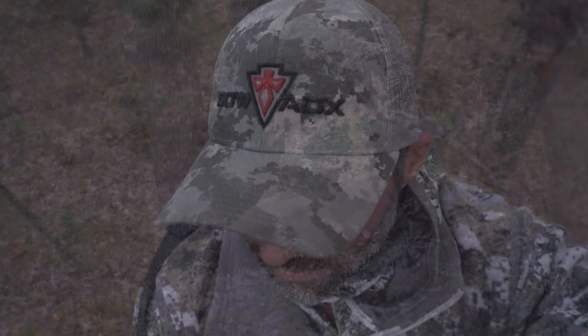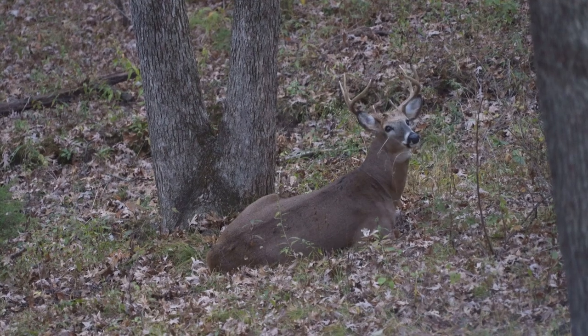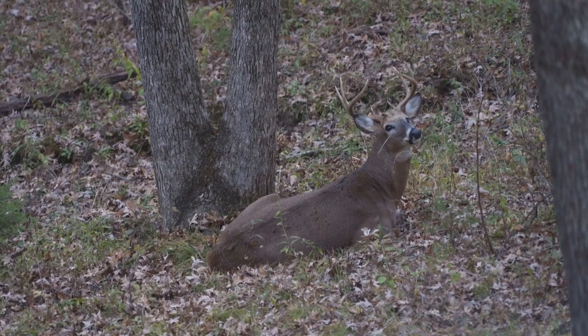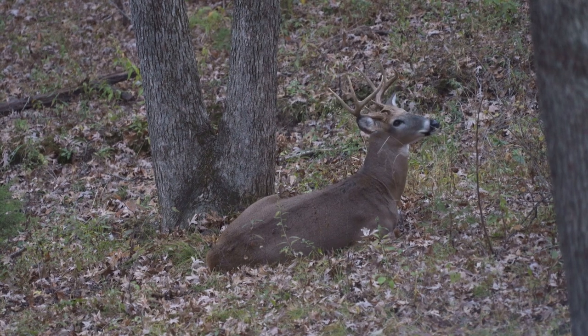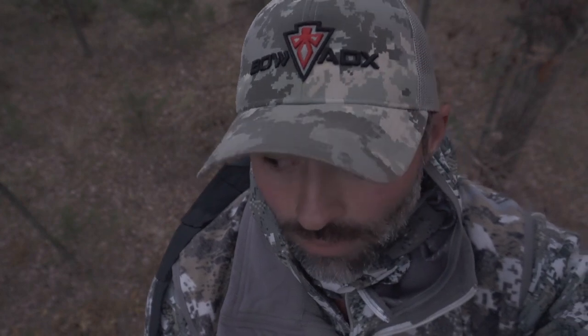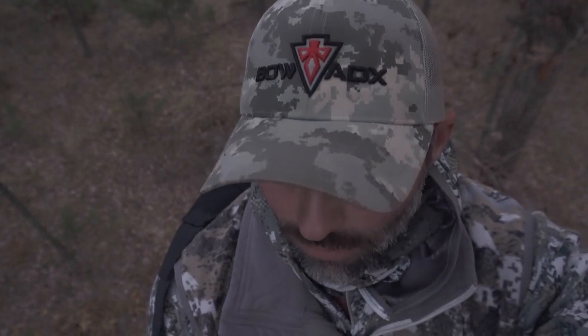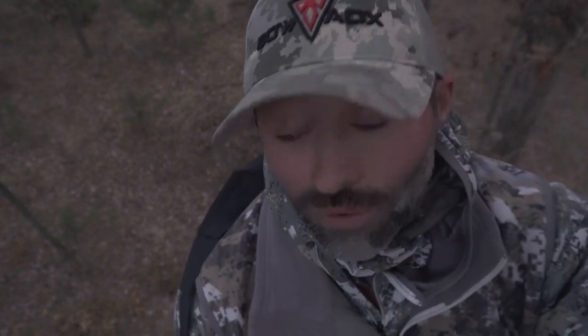Hello, 8-point. It's the same 8-point that came in last night. I think I got it on camera. He bedded down right behind me, too. But I had to turn the camera off midway through because he stood in one spot. He's still right above me up here. He stood in one spot for probably 8 or 10 minutes or longer. My battery on my camera is getting low, so I had to turn it off. But pretty good night so far. I'm about to head out.